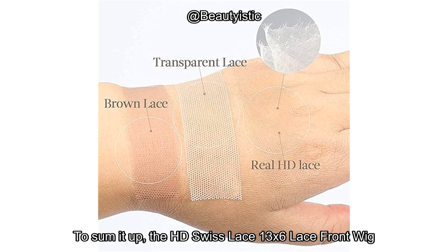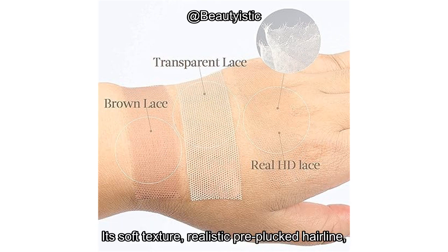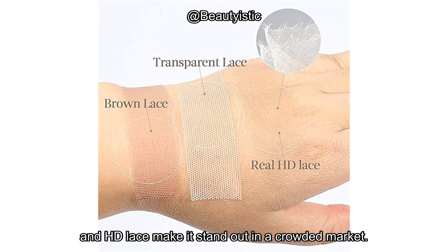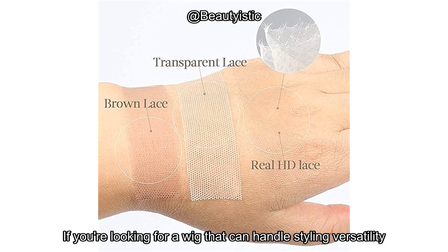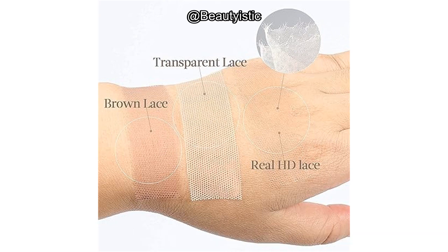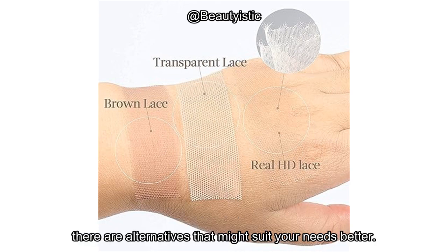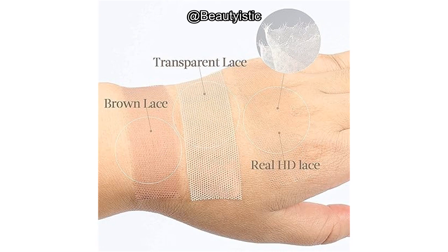To sum it up, the HD Swiss Lace 13x6 Lace Front Wig is a high-quality, stylish option for those who want a natural-looking, voluminous curly wig. Its soft texture, realistic pre-plucked hairline, and HD lace make it stand out in a crowded market. If you're looking for a wig that can handle styling versatility and you don't mind the price, this one is a solid choice. However, if you're just getting into wigs or need something more budget-friendly, there are alternatives that might suit your needs better.